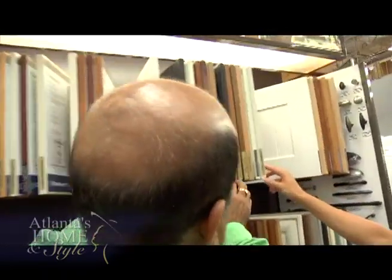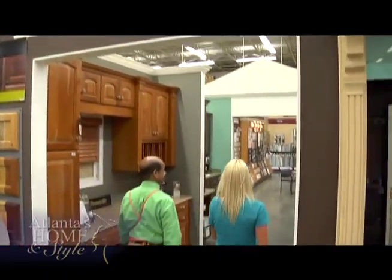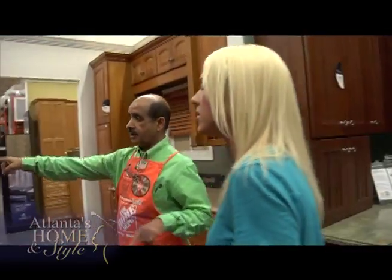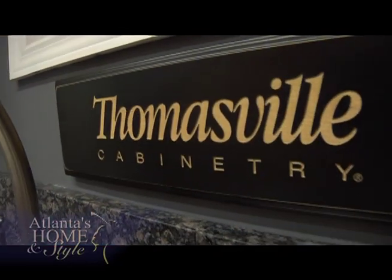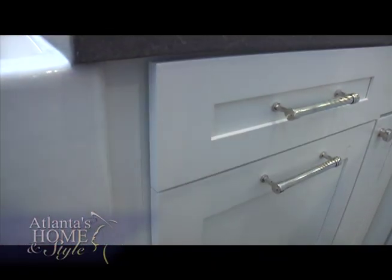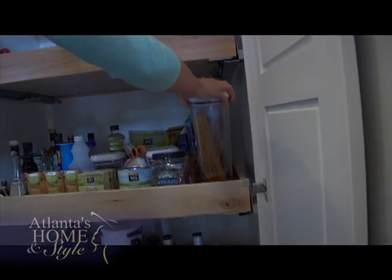Beyond the design, Ayaz helped Stephanie select materials. So I told her about the cabinetry, what kind of qualities we have, the different colors. They had the really high-end cabinetry, soft close doors, drawers, the pull-outs inside the cabinets, all the customization, wood inserts that you can have for spice racks, for cooking utensils.